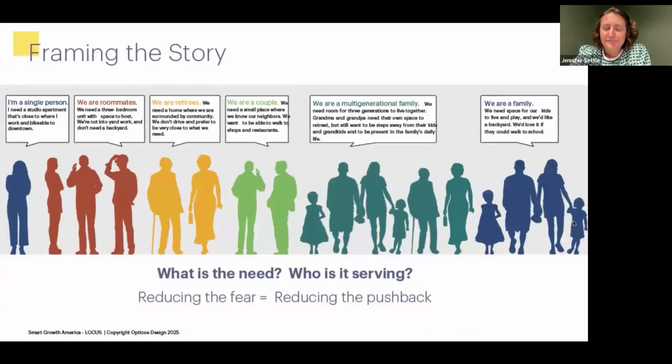Next. We know our current housing production does not meet the current and future needs or preferences of much of our population. There's a growing number of single-person or 2-person households and seniors. There's a lack of starter homes, and renters are often severely cost burdened. So we need housing choices that better meet those changing needs. And it's important to frame zoning changes and changes in your development industry with this in mind: what is the need and who is it serving? That really starts to go a long way in reducing that fear and the pushback.